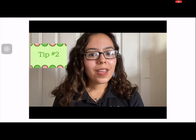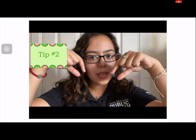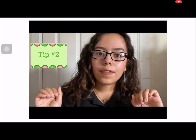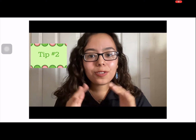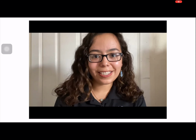Tip number 2, before you add your fruits and veggies into the water, try giving them a little squeeze. You'll notice the juices of the fruits and veggies start flowing out. That's exactly what we want. We want those juices to flow so that the water can absorb them and have such a sensational taste.